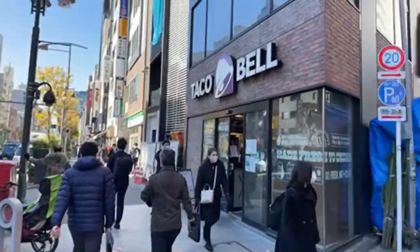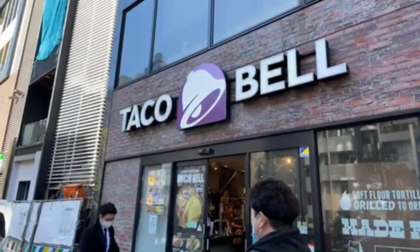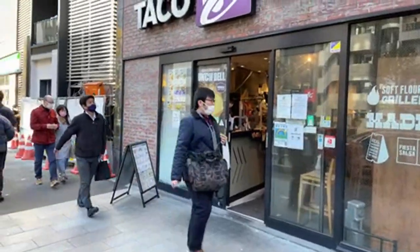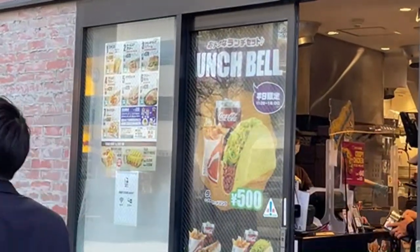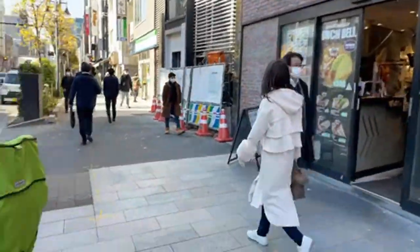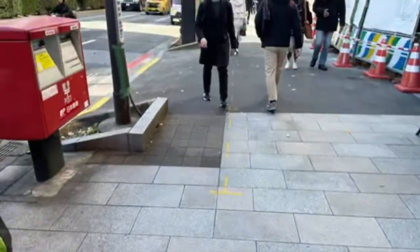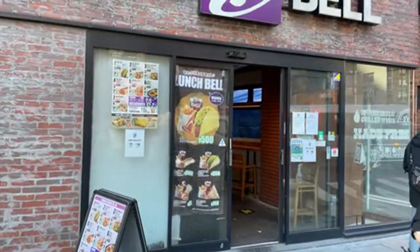Whoa! So, did you know that the one in Shiodome went out of business? Taco Bell? Yeah, there was a Taco Bell by the Ghibli clock at Shiodome that went out of business. Oh, I didn't know that. They have an Unchi Bell. Unchi Bell. What do you mean by that? A taco, a Coke, and a potato french fries for 500 yen. Just so you know, unchi means poo in Japanese. That's one of the first words I learned.